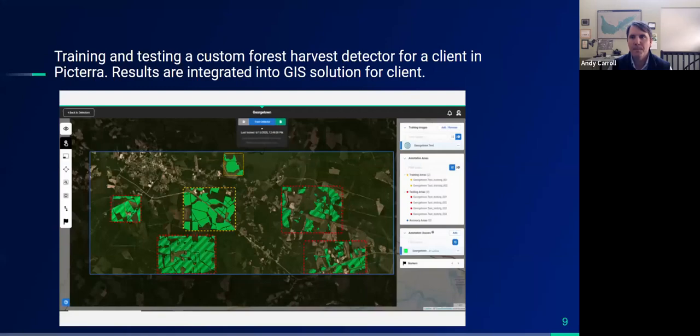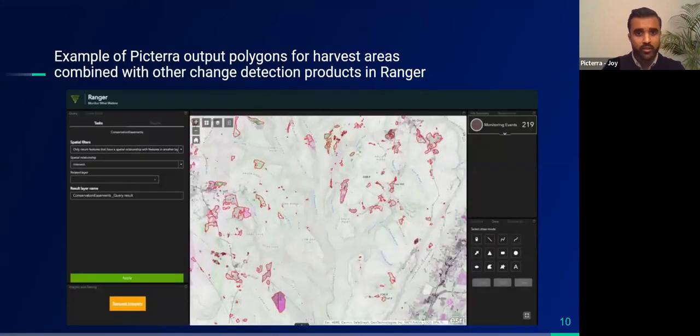Wow. Well, that sounds really great. And let's see that. This is the next slide. Do you want to explain something about how it works together with the Ranger?